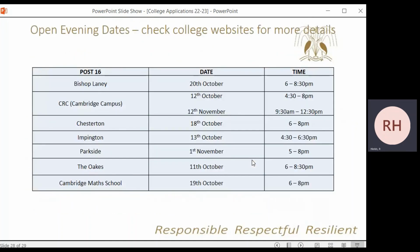So here are some open evenings that are going to be coming up in the next term. If you're interested in going to any of those places, I would recommend that you go to the open evening and go and ask lots of questions there. So that's the college application process in its entirety.